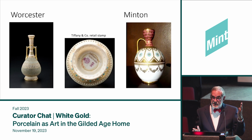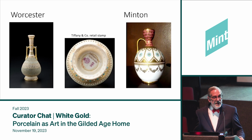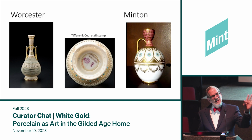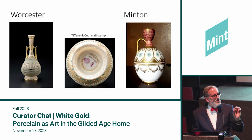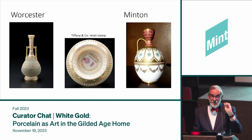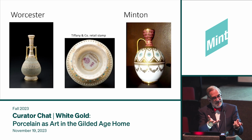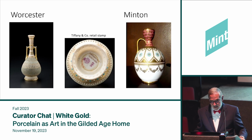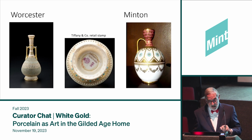One of my favorite objects, it's quite small, only 6 inches tall, is the vase on the left by George Owen for Royal Worcester, 1894. Or 1893 actually, possibly even shown at the Chicago World's Fair. All that articulated work is done by hand. George Owen was obsessive compulsive. It's one of my favorite kinds of craft, obsessive craft. And he was famous for these carved lacework pieces because, of course, a lot of them just collapsed in the kiln. And you can see on the bottom that it was retailed by Tiffany and Company in New York.